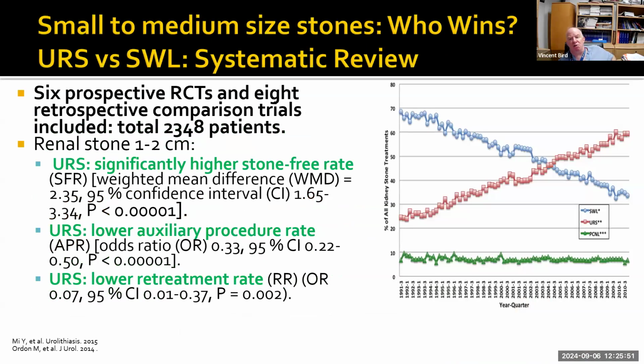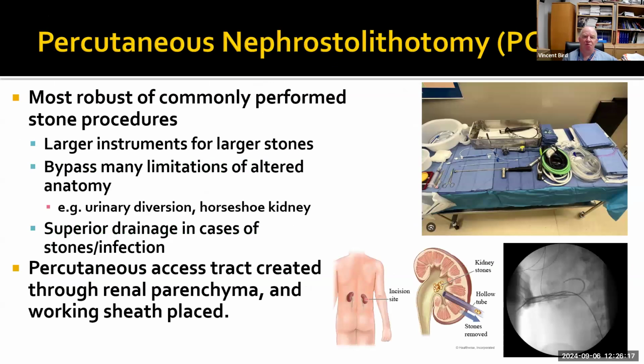Here's a study to kind of show you what I was showing you before, and you see 3 lines there, right? You can see that the blue line is shockwave lithotripsy, that its use and popularity is going down through time. The ureteroscope is going up, and then we know there's this subset of stone patients that have these very large stones, and they need percutaneous procedures, and this has remained the same through time. For percutaneous procedures, on top there, you see the kind of set that we use to do this procedure.